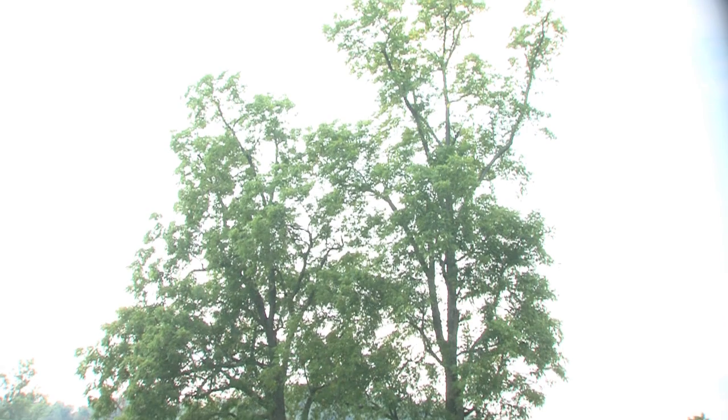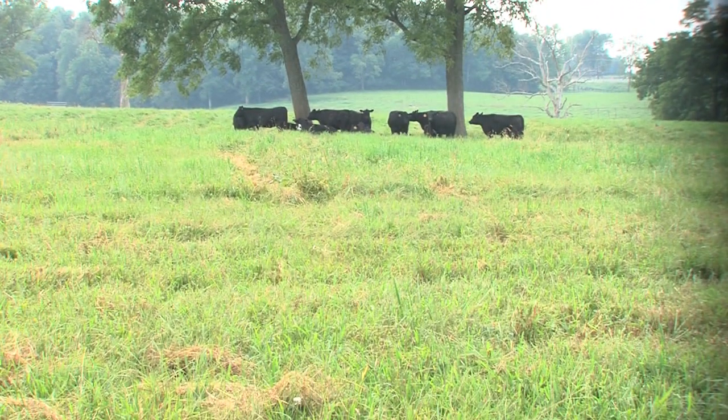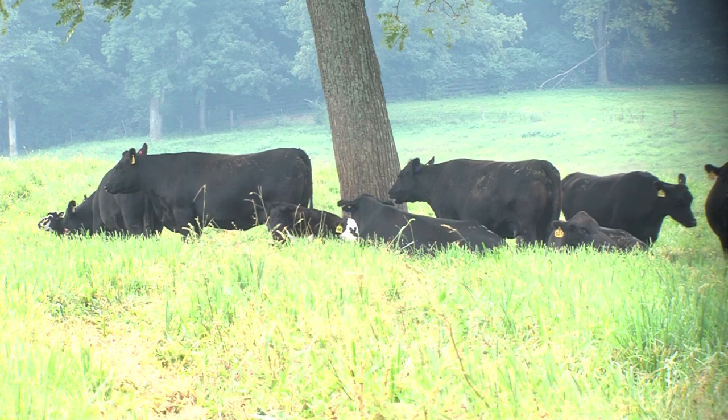Cattle grazing summer pastures should have access to shade. Shade can come in the form of natural shade, such as trees and tree lines. Trees provide a great source of shade for cattle. The high canopy allows for the heat to escape away from the livestock while still getting them out of the sun. Natural shade is preferred.